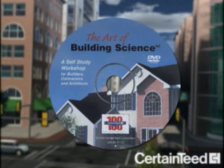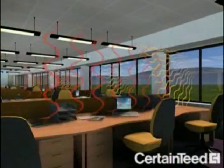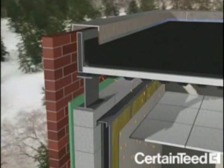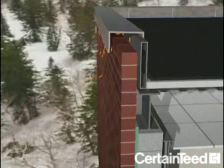If you're involved in residential construction, you should review CertainTeed's companion DVD, The Art of Building Science, with information specific to home building. If you've been working in commercial construction for some time, this program may serve as a useful reference and a refresher course. For those of you who are newer to the industry, we hope you'll find a great deal of information you can put to use on present and future construction jobs.